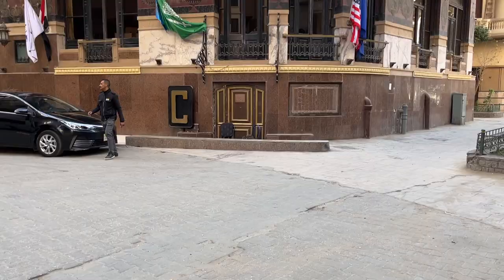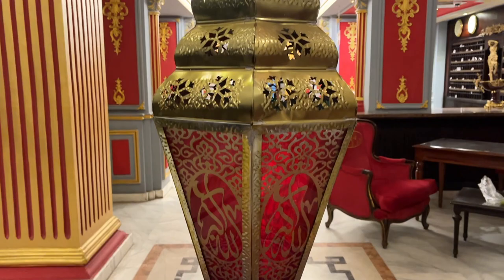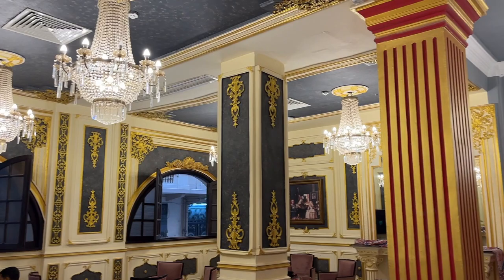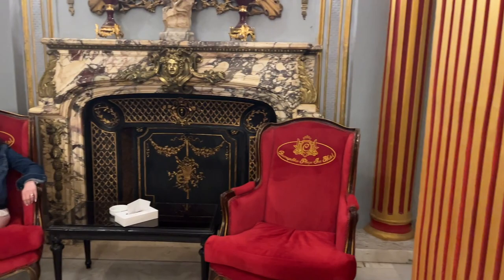Here in Cairo, we're staying in Cosmopolitan Hotel, which is right in downtown of the city. And the best thing I like about this hotel is the lobby. And another great feature of this hotel is its unique elevator.